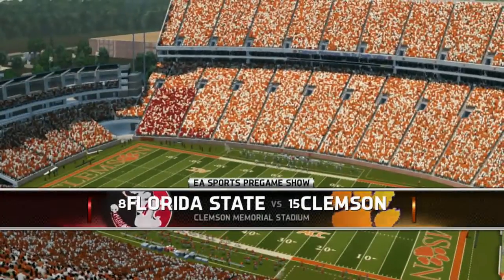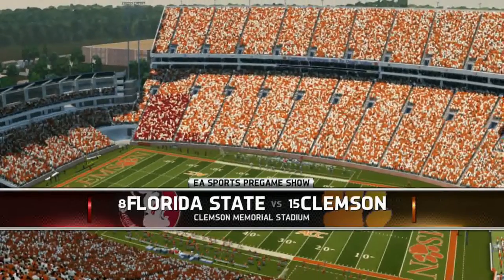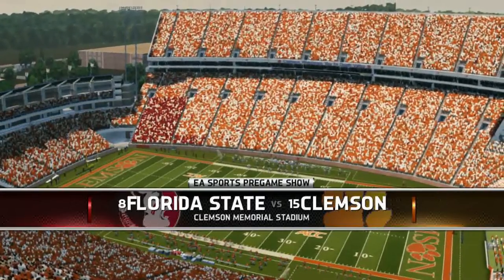Memorial Stadium in Clemson, and the home team is gathered around Howard's Rock, one of the most iconic traditions in all of college football. Let's head down to the coin toss now.